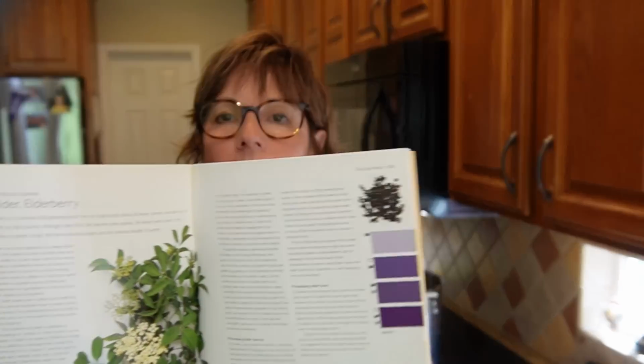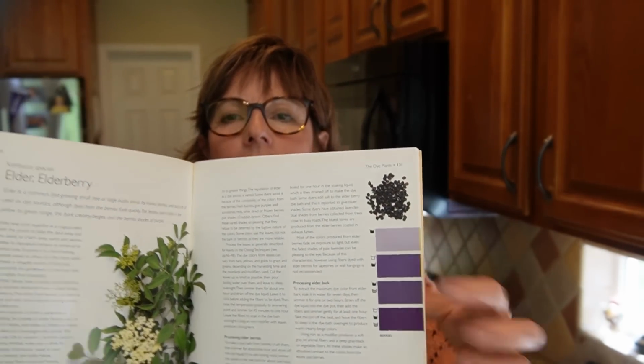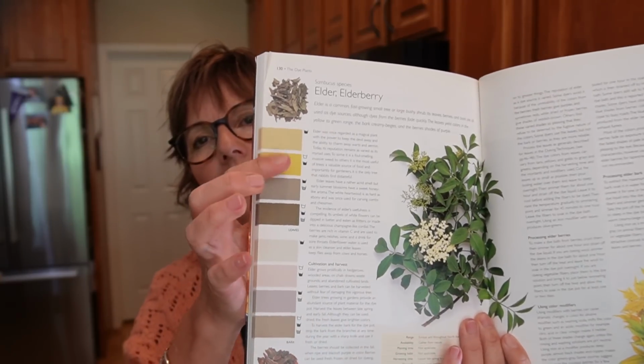Same thing with elderberry. You can see these are the berries. These are the leaves and stem on this side. So it's just so interesting.